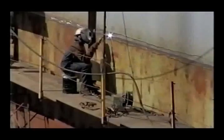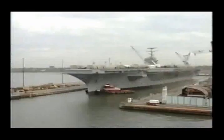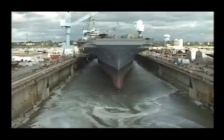It takes 7 years to build a single Nimitz-class carrier. But when the ship is finally complete and taken to sea, it is one of the most powerful aircraft carriers on Earth, and a testament to the ingenuity of its makers and the strength of its steel.